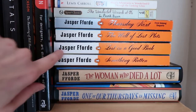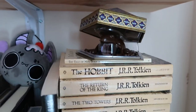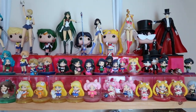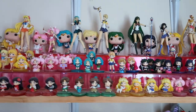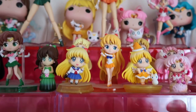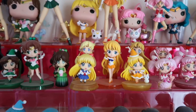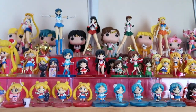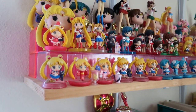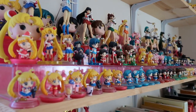And I really like this series by Jasper Fforde. I read these on the metro every day going to work in DC. I've got Chocolate Frog up here, and then Sailor Moon stuff. I was really happy with how the shelf turned out, so I was able to put so much up. Love Venus. She's my favorite. The Funko Pops were so heavy, they made their hair solid. So I have them glued down and they're still too heavy. So I had to put them up against the wall so they didn't fall. But I really love, look at that little army of chibis.